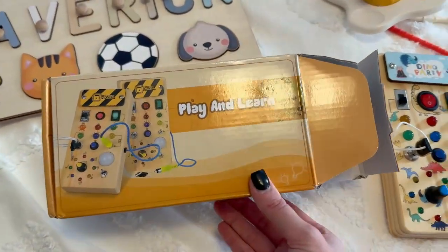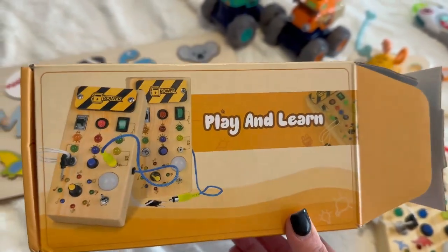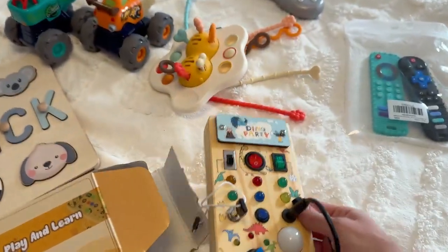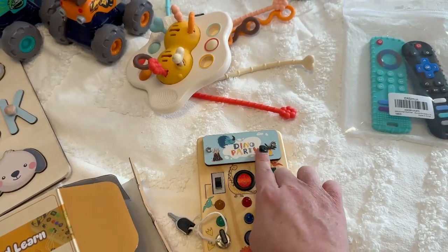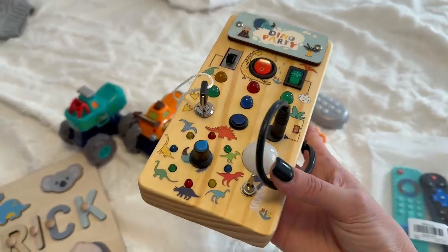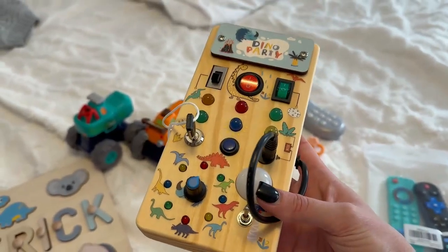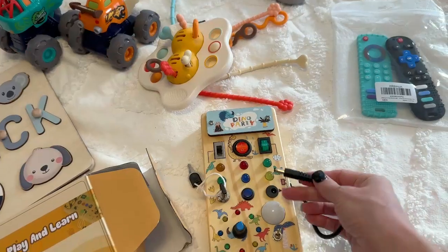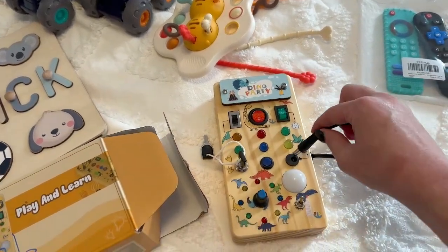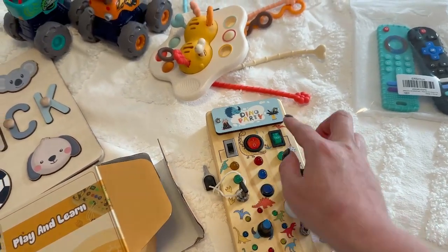Okay, this thing is my favorite. This is a cute little board. There were different kinds. We got the Dino Party one. So up here is where you put the batteries. We have not put any batteries in here yet. But Maverick loves to play with cords. Like, he is always trying to grab my laptop cord, my phone cord. So I was looking at baby toys that have cords. So I thought this was really cool. So once you put batteries in here, all these lights light up.